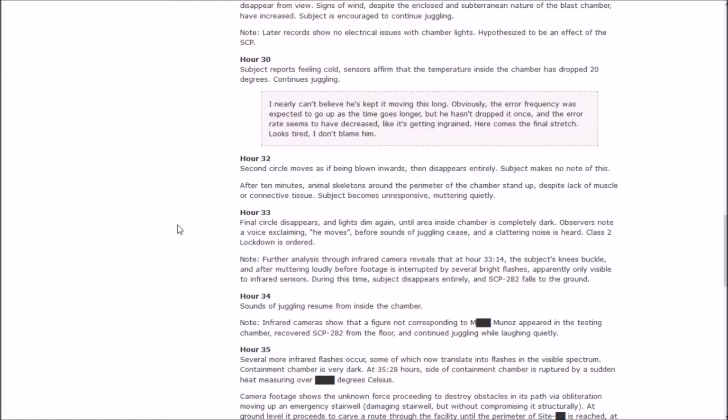Note, further analysis through infrared camera reveals that at hour 33:14, the subject's knees buckle, and after muttering loudly, footage is interrupted by several bright flashes, apparently only visible to infrared sensors. During this time, subject disappears entirely and 282 falls to the ground.